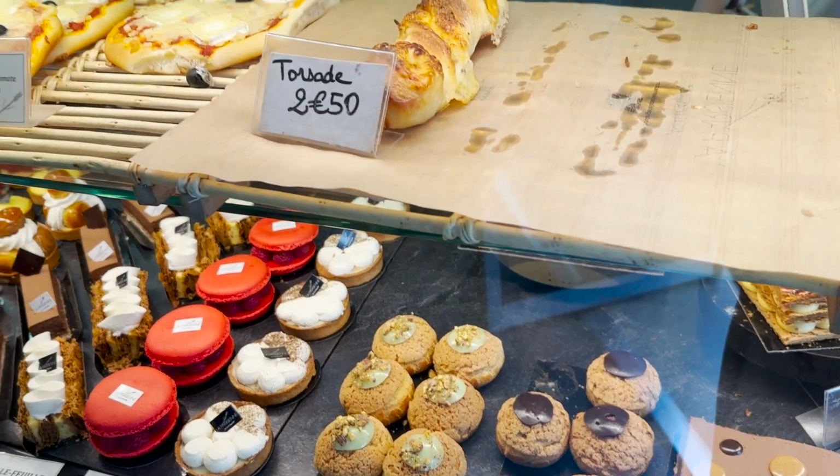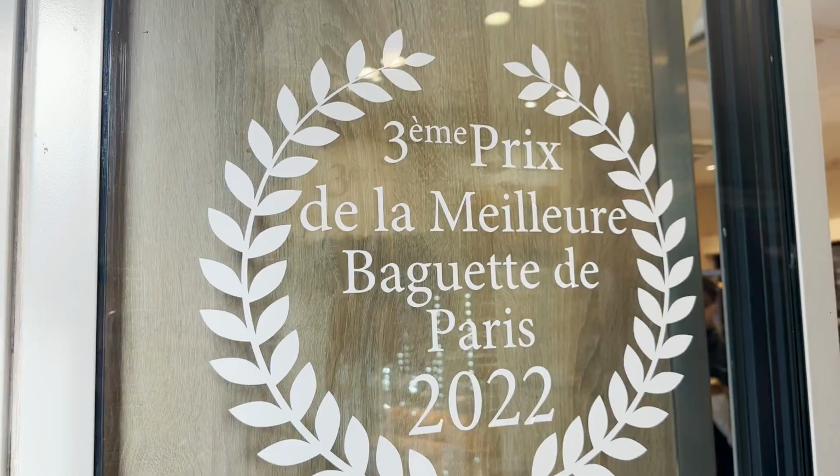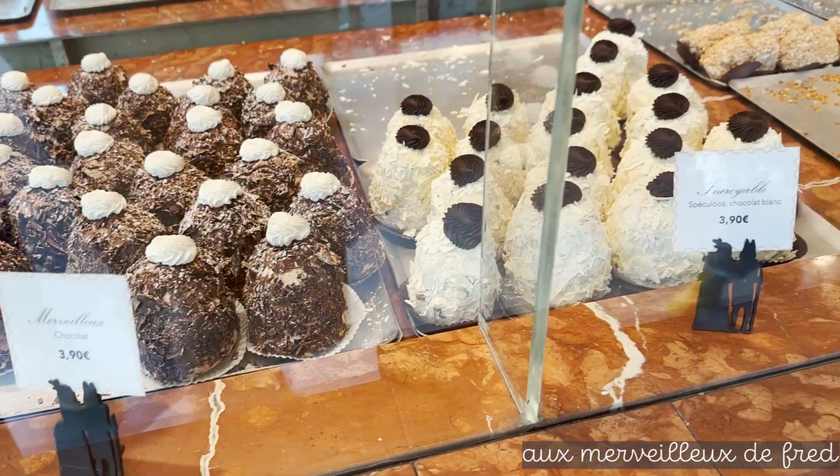Back to Paris for more pastries. I'm enjoying getting all of the different pastries from the boulangeries. Even though we had dinner coming up, we couldn't help snacking on all the sweets.